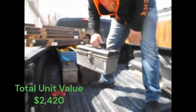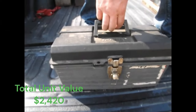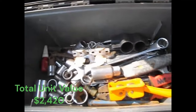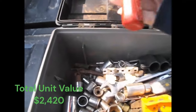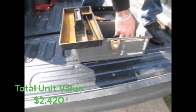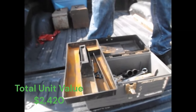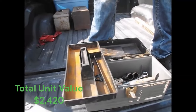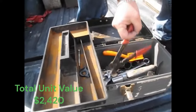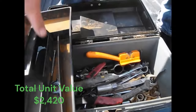Here we have, I think this is a toolbox, right? A Tough Box. So we got some miscellaneous tools in there. You can never go wrong with tools. Loctite, awesome. I thought it was nail polish. Hopefully it's not old. Nail polish and tools. A glass cutter, is that what that is? I think so. A pair of wire strippers and a whole lot of sockets. Oh, look, a knife.